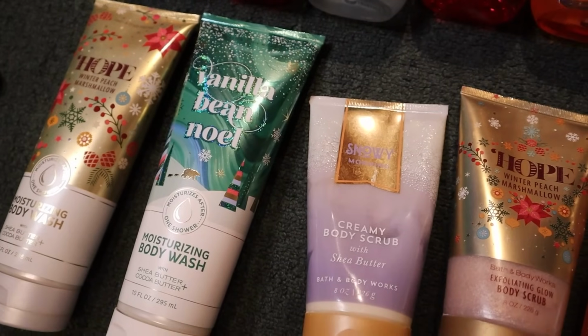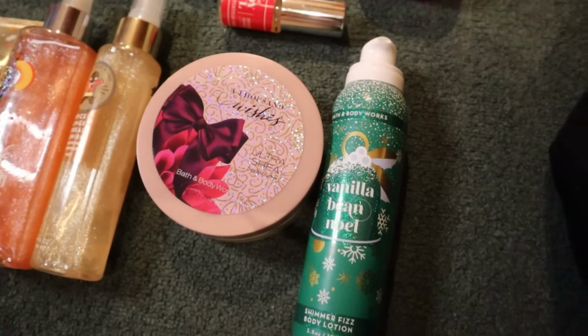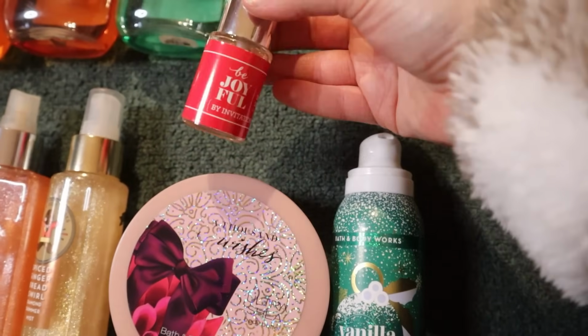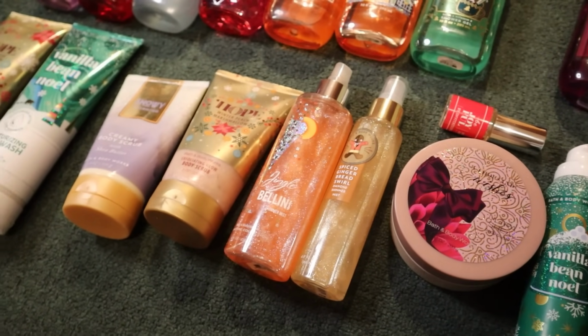And then here's my randoms. There's a couple moisturizing body washes, scrubs, glitter mist, fizzy lotion, and body butter. It's a little perfume of Be Joyful. I think it's all keep, and I don't think any of it's too terribly close to being used up, so just leave it as is.